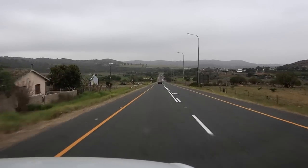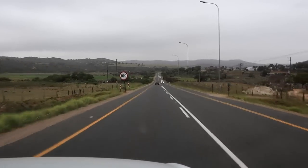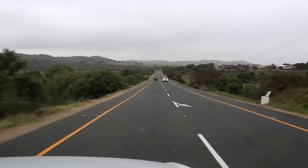But this here is a small community about halfway down to Mossel Bay. The place is called Brandwag. It's not a word some of you would be able to say easily.